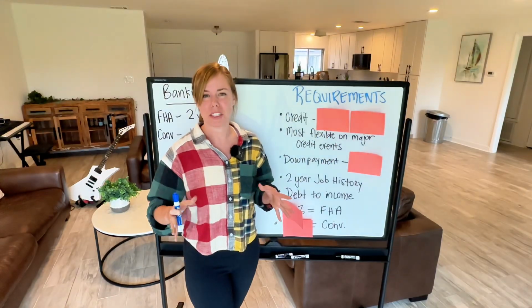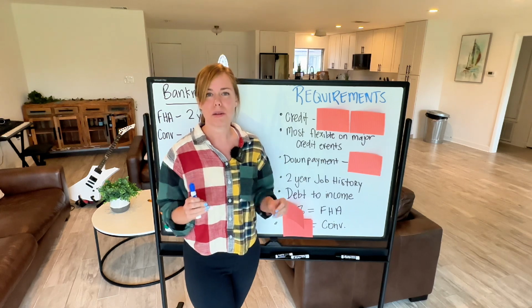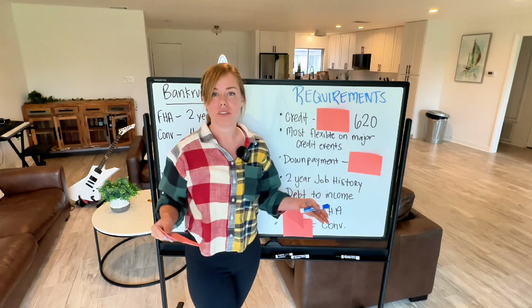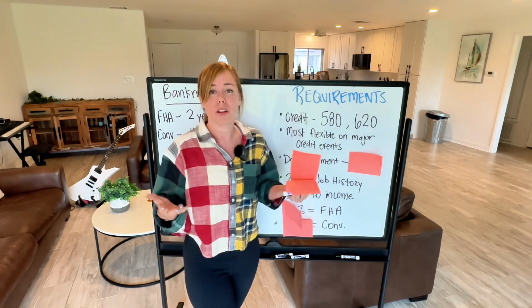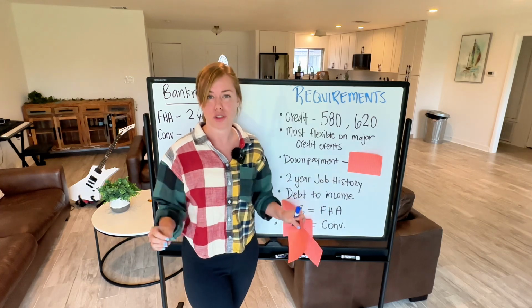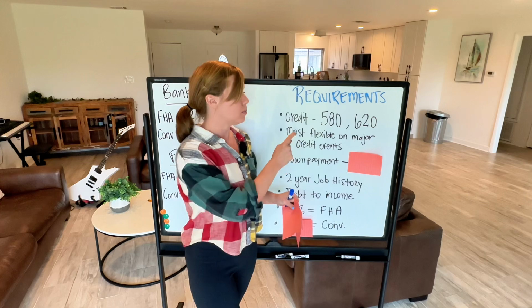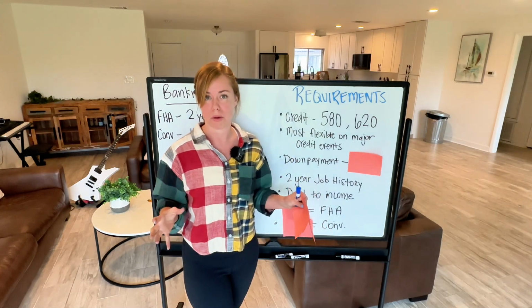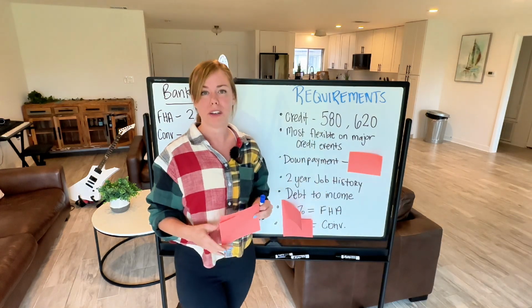Okay, so here are some of the basic requirements when it comes to an FHA loan. So as far as your credit score, the minimum credit score is going to be really a 620. Now you're going to see a lot of places advertise that they can go down to a 580 score, sometimes even below that to a 500. And while that might be true, one, you're going to get killed on the rate and fees, and two, if it's below 620, you're going to have to put down a lot larger down payment than the minimum requirement. So really that next major benchmark is going to be a 620.